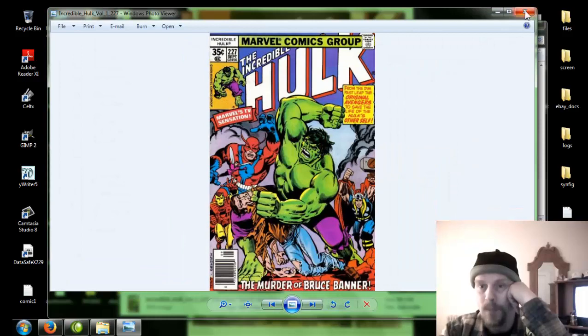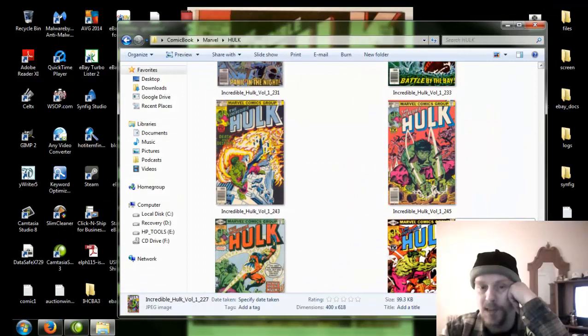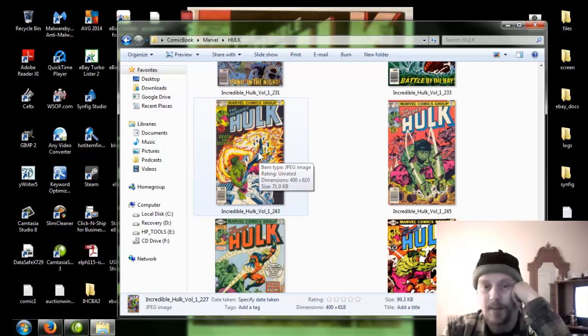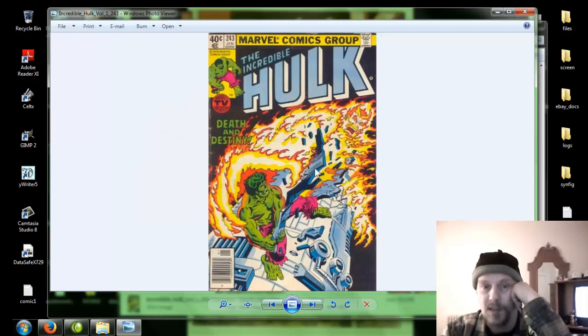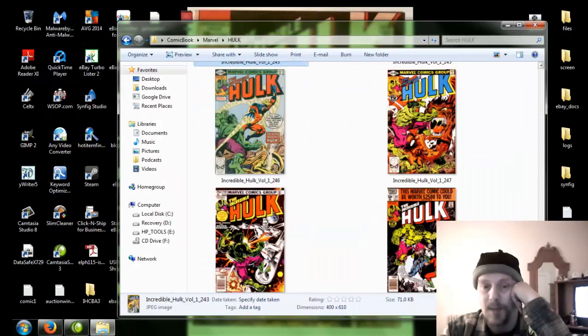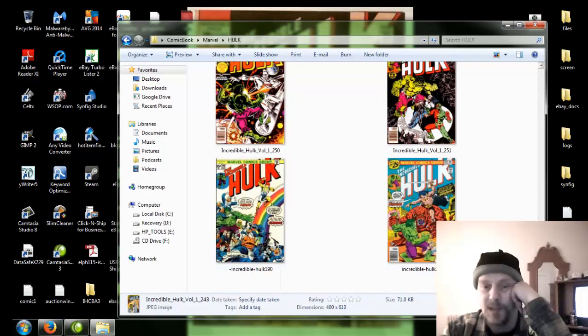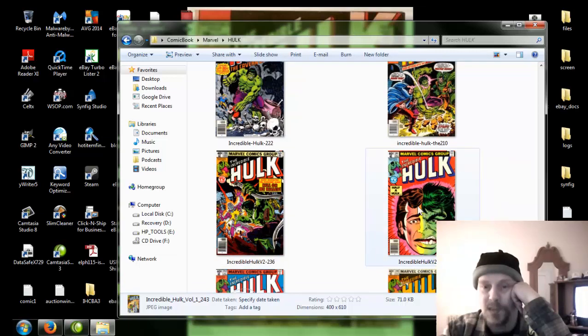And this particular story started with Tyrannus, and it took them 6 years to create this basic story, and the Hulk became stuck midway between his transformations. This was a particularly good issue I liked. Nice issue.